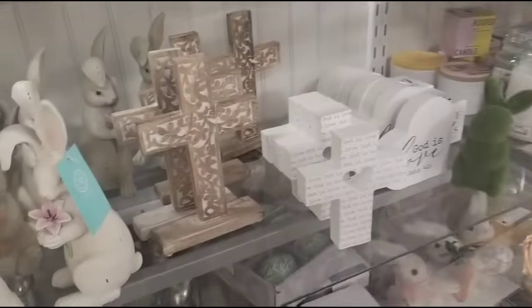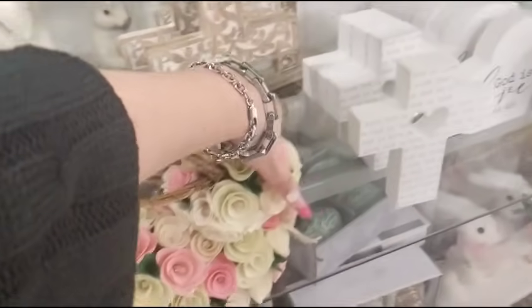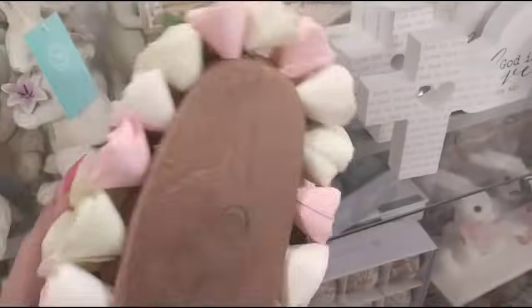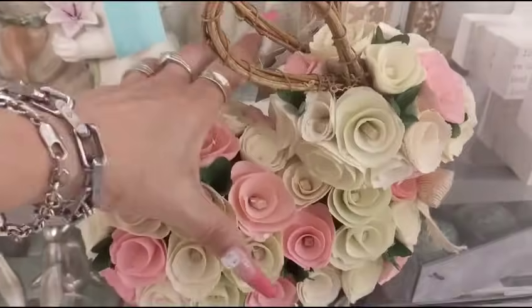All right, you guys, I love the crosses. I picked up one yesterday at Home Goods. Check out our Home Goods shop with me. It's a good one. Look at how beautiful this bunny is. It's a wood chip bunny, a flower wood chip bunny. $12.99. That's actually a really good price, you guys.